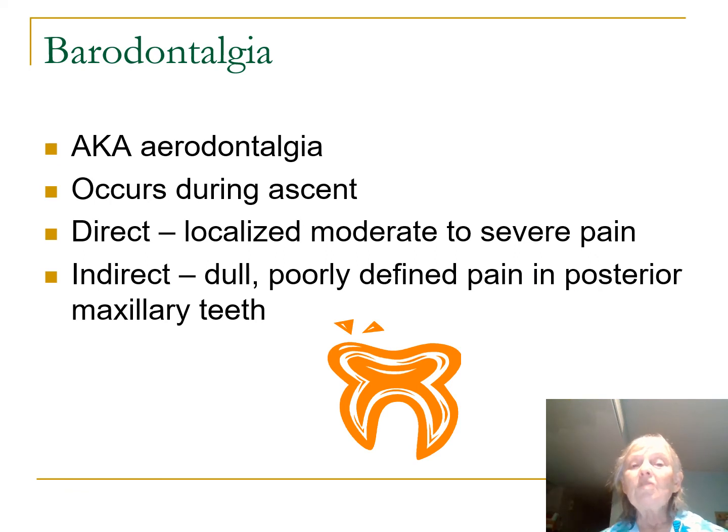And barodontalgia, okay? You go up, you have problems with your teeth. It can be a problem with your teeth directly, and this is moderate to severe pain. Otherwise, in some cases, and especially with maxillary teeth, it could be something else laying on them, like your sinuses. If your sinuses are swollen, they'll actually press down on your teeth.